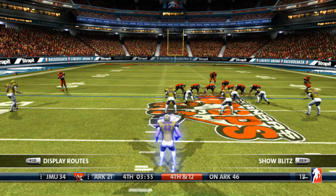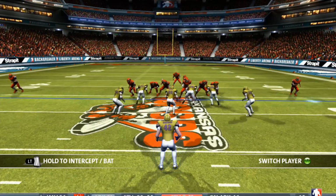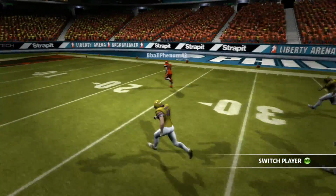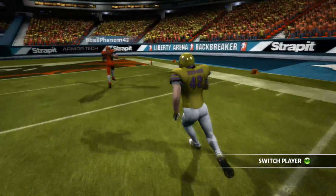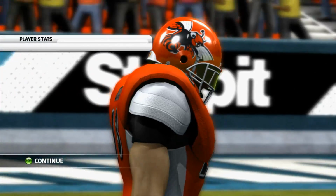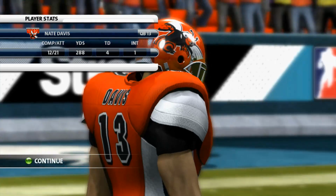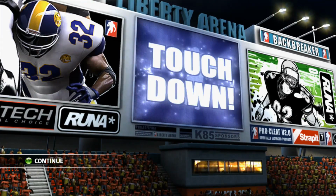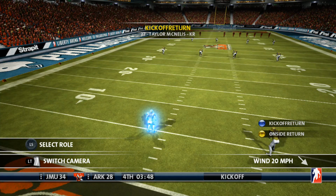A couple boring drives and some punts in the fourth quarter so far. BballPhenom gets the ball and then just chucks it deep. Blown coverage by the secondary. That's the third explosive play on offense that the defense has allowed. That's 3 passing touchdowns over 50 yards. The defense has got to do something.